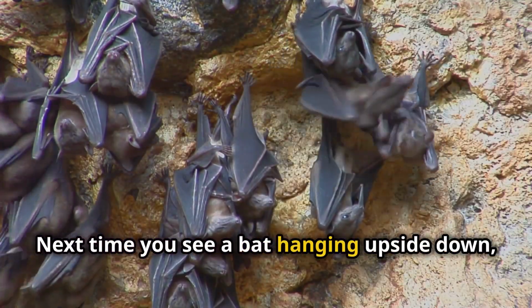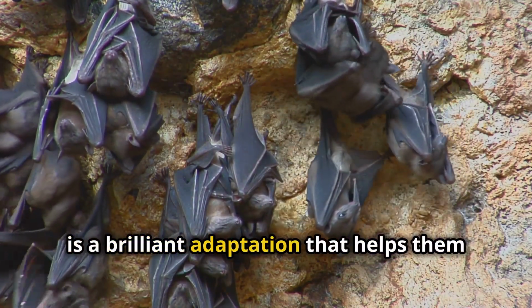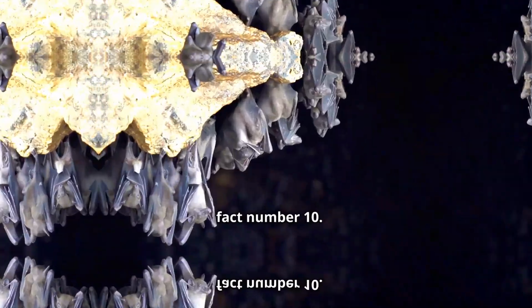Next time you see a bat hanging upside down, remember that this unusual sleeping habit is a brilliant adaptation that helps them survive and thrive in their natural habitats.